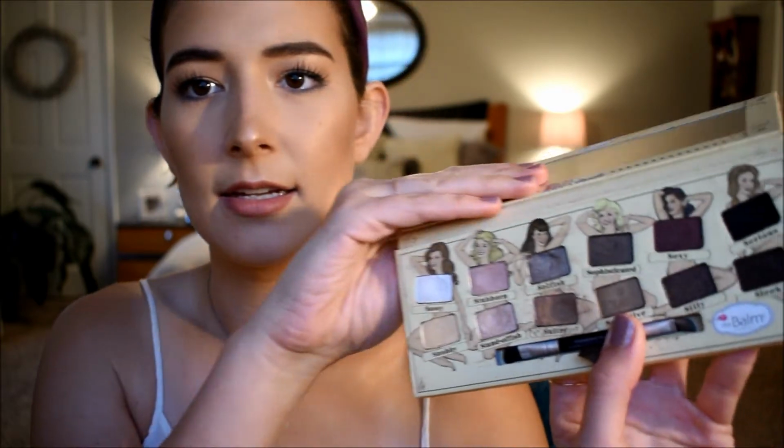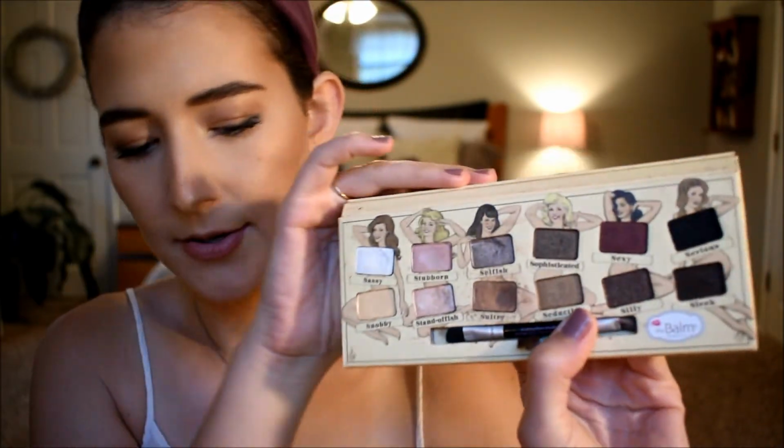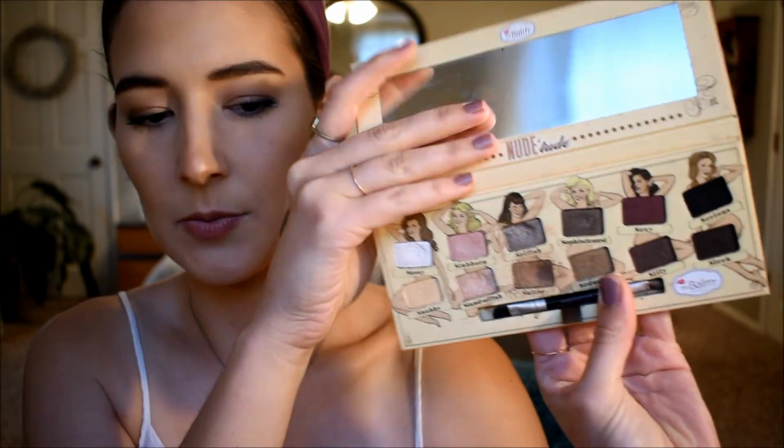And then I have a nude eyeshadow palette from The Balm. This is what it looks like. I mean, it's just really pretty shades, pretty shadows. So I'm going to keep this one as well and just toss the outer cover because it's about had it.